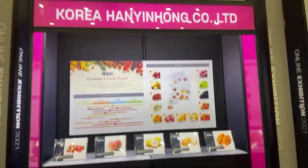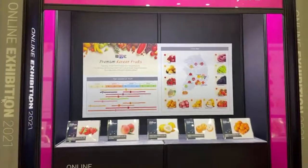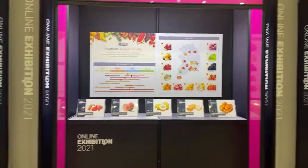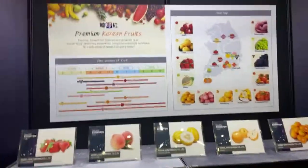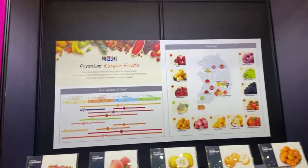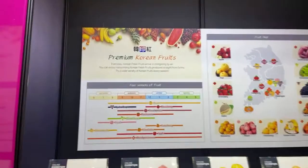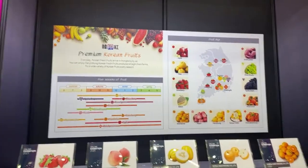So this is the Korea Hanyinghong Company. And I was given a little pamphlet before I got here, and this was something I was really excited to share with you guys. So this is basically a place that supplies premium Korean fruits. Premium fruit is very popular here. A lot of times when people go on vacation, they're gonna bring back some kind of fruit for their friends and family. So every day these arrive from Hong Kong by air.